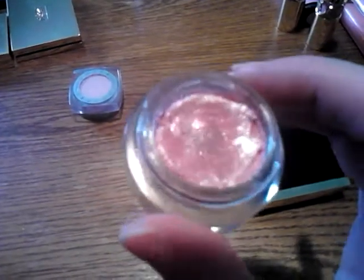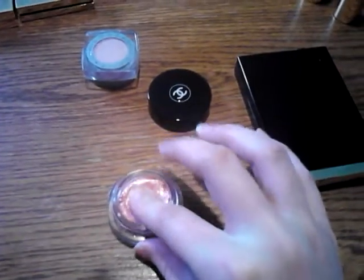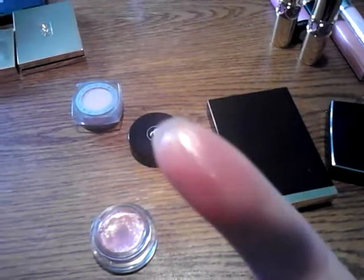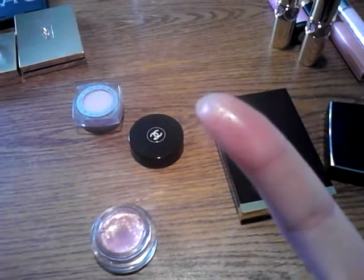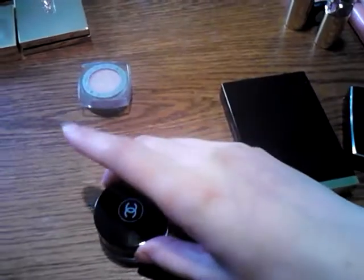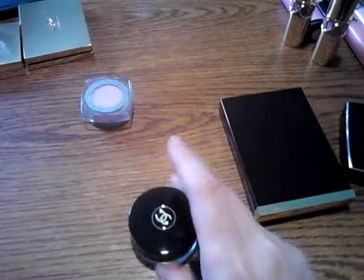It's not very pigmented. It's more like an eyeshadow topper, and that's what I use it for. It's really hard to get it to show up on a swatch, so I'm not going to swatch it on my hand, but I'll just let you see it right here on my finger. But look how gorgeous that is. You pop that on your eyeshadow, any powder eyeshadow you have, and you can just have a glamorous eye anytime. It's really, really pretty. Very, very easy to work with. I love these.